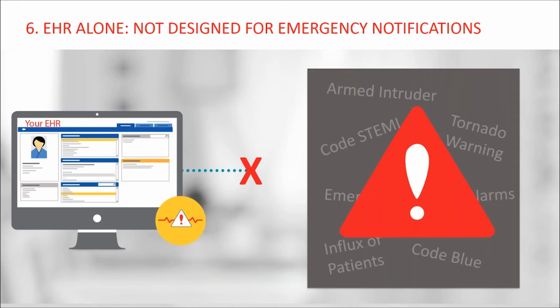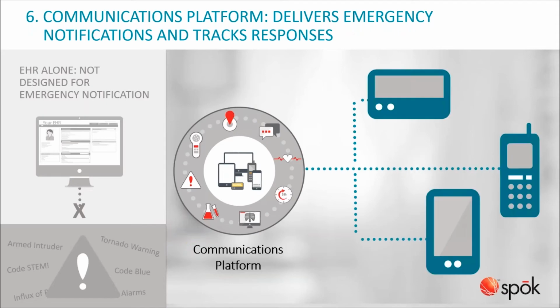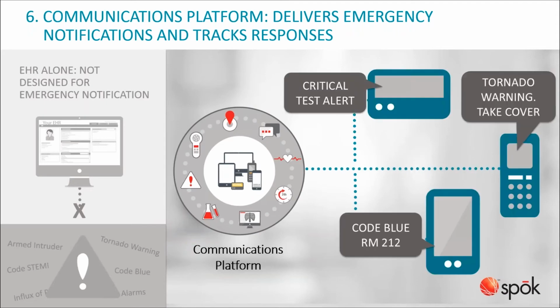So there are situations with some of these mass notifications where you need to make sure not only that it gets there, but that you're tracking that they've seen it and they know about it. And other times, let's say it's a tornado, like in this example, take cover, you just want that out there as fast as possible to all the right people. So that whole spectrum of mass notifications is an important part of your communication platform.